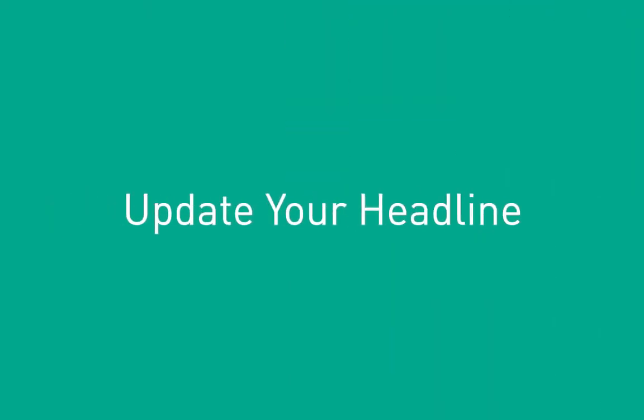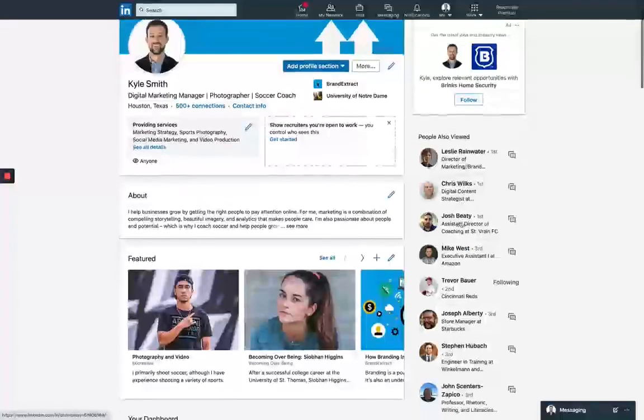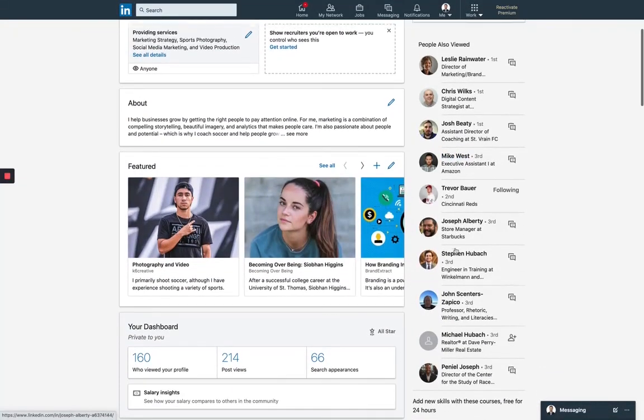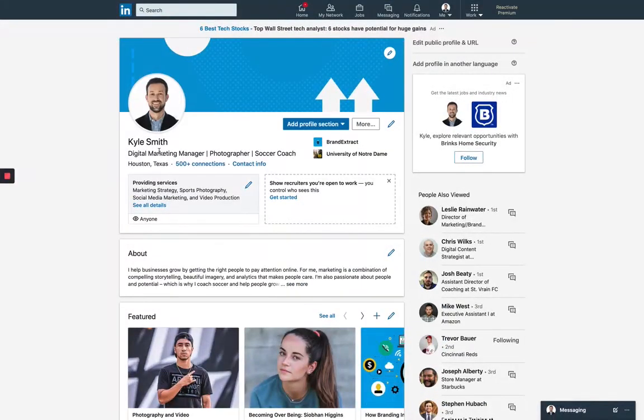Tip number 2, update your headline. This is really valuable real estate. And it can be used in one of 2 ways. So the first is simply sharing what you do. That's what I do here. The second is to leverage the 120 characters as a value proposition. So to share the problem that you help solve and lead with that. That's the first thing that a lot of people will see as they're scrolling through their feed. So if you make that a really visible aspect of your profile, it can help you stand out.